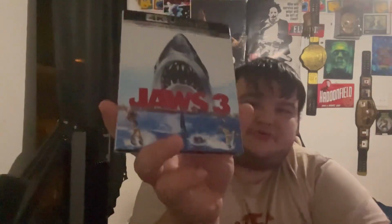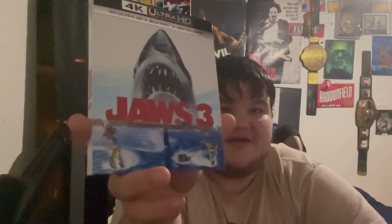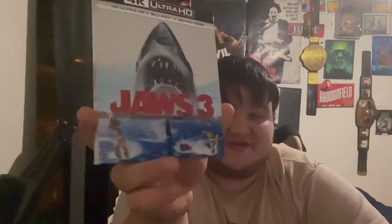And I wasn't showing the inside because that's all you get for these. There's not a lot of artwork. Weirdly enough, Jaws 3 did get a Steelbook 4K. I didn't get it. This was much cheaper. But they also do have the Blu-ray in there. So if you don't want to watch the AI-ridden version 4K, you can watch the Blu-ray. But I want to see that 4K. I want to see that disastrous transfer, man.